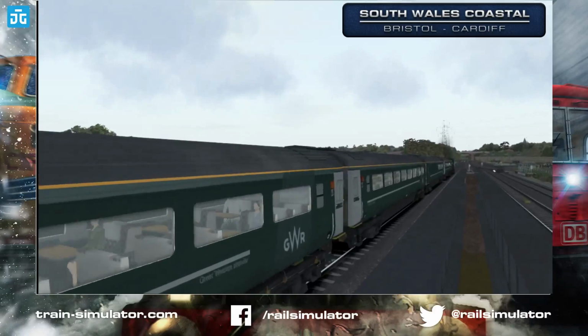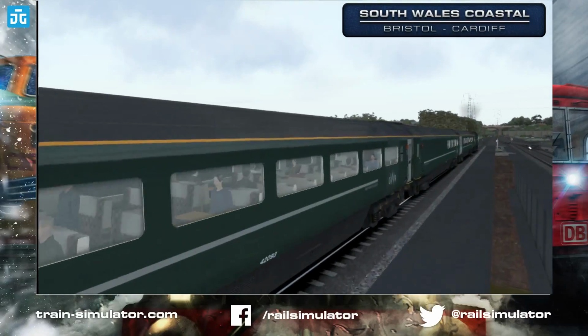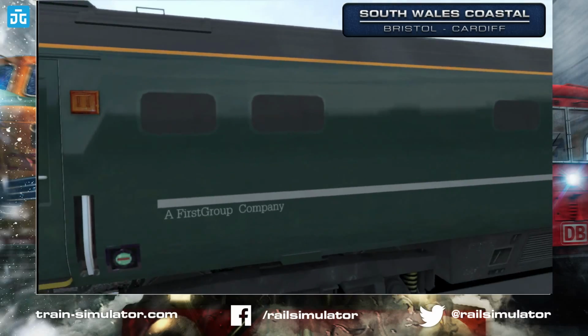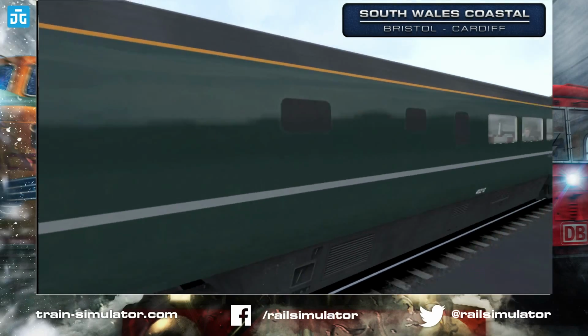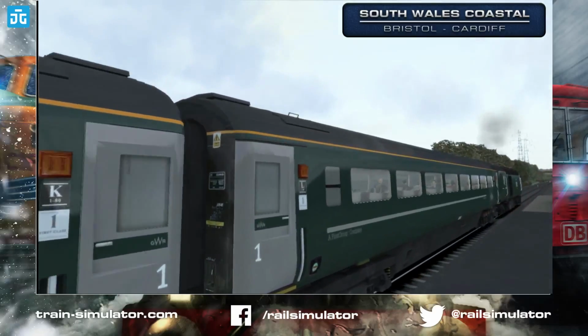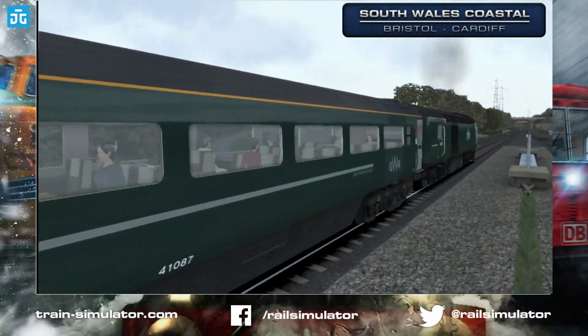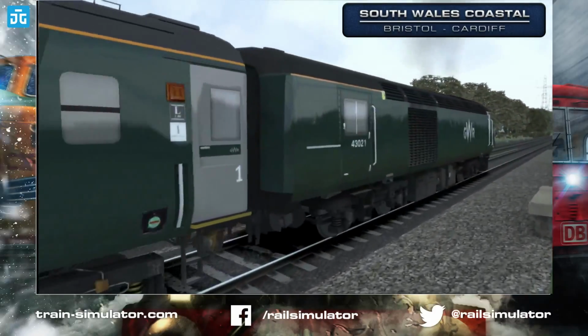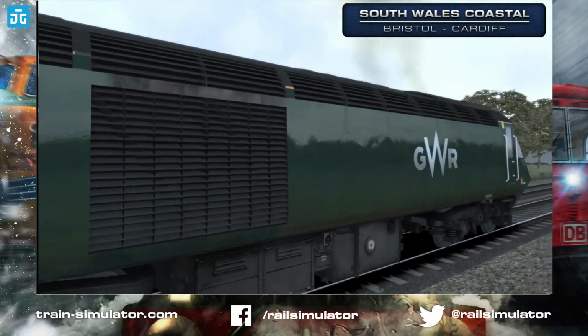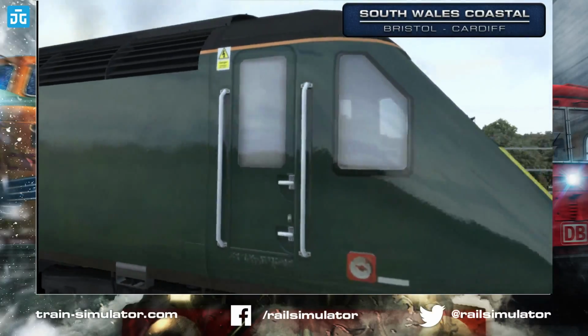For those that aren't aware and have been in a barn or in a dark place for a while, First Great Western, who are a First Group company, rebranded FGW into Great Western Railway, and this is the livery that's going on the HST. It just looks smart on every train they put it on, because it's on several of the trains now. It's on the 166 as well. It does look very smart.